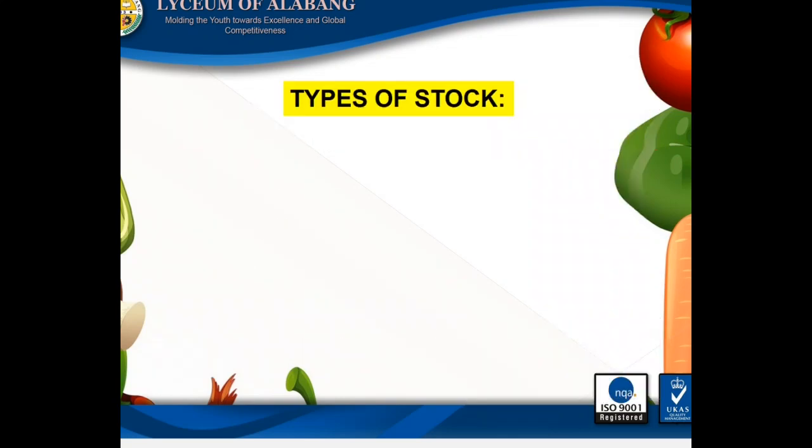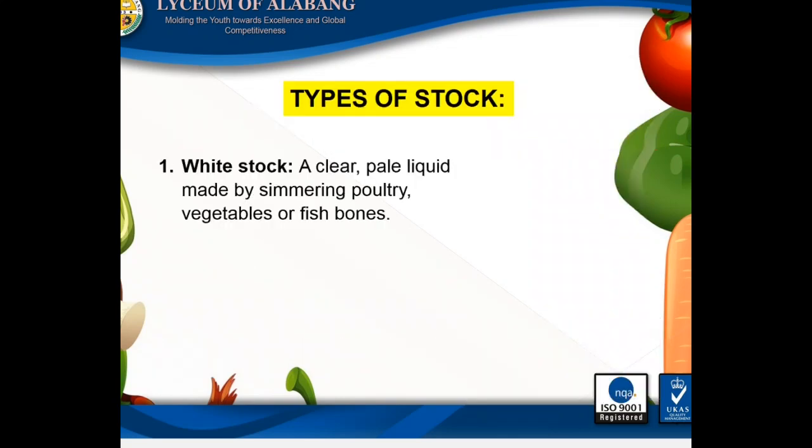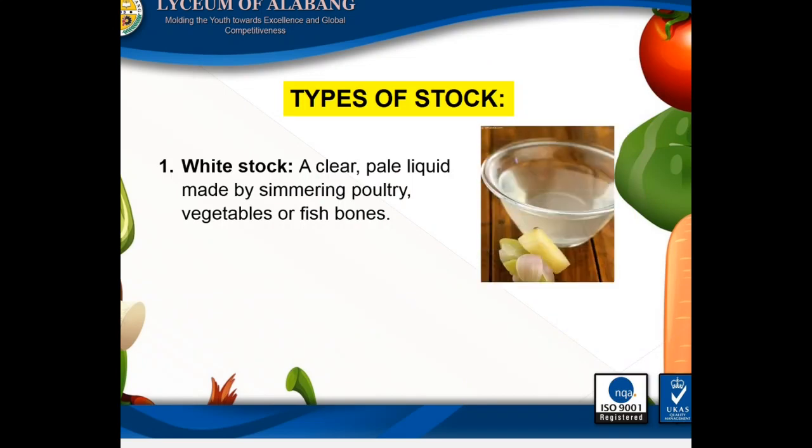Types of stocks. Number one, we have white stocks. A clear, pale liquid made by simmering poultry, veal, or fish bones. White stocks can be made with veal or chicken without colored seasoning and are often used in white sauce.